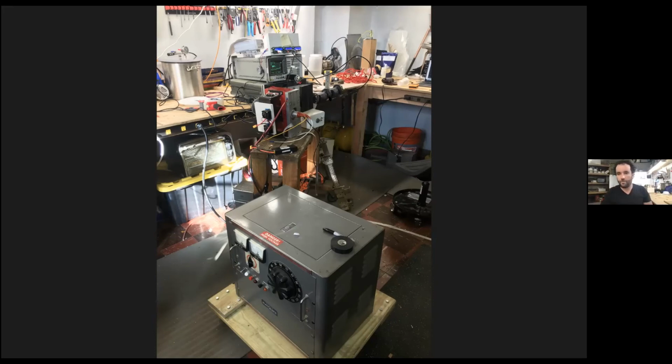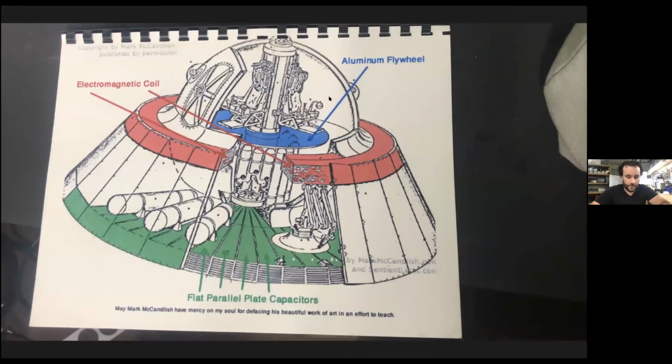Another idea that we've looked at was the ARV, or the Alien Reproduction Vehicle. This was brought up by Mark McCandlish. There's a lot of speculation about whether it's a real thing or not, but this was shown to Frederick Alzofon, the inventor of this experiment. And he looked at it for a second.